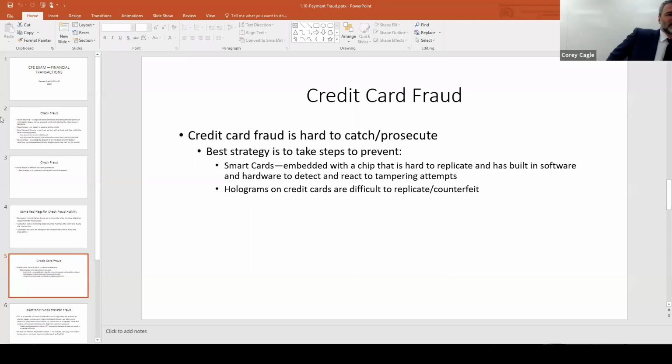You're checking every card for holograms. Does the debit card have it? They should, yeah. It's on debit cards, credit cards.